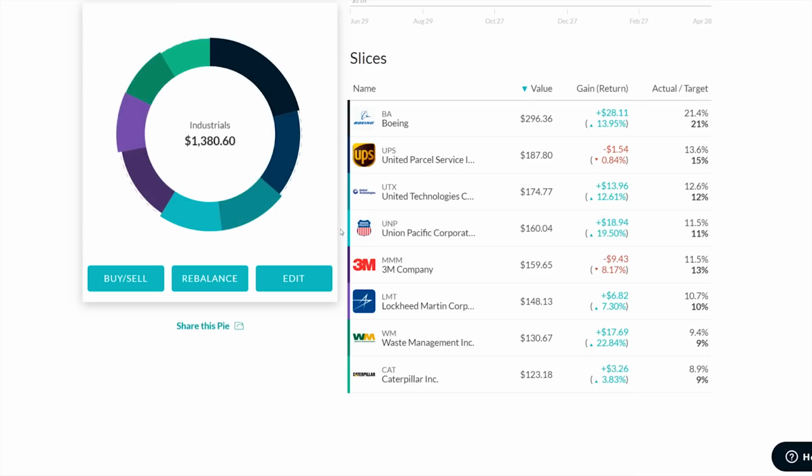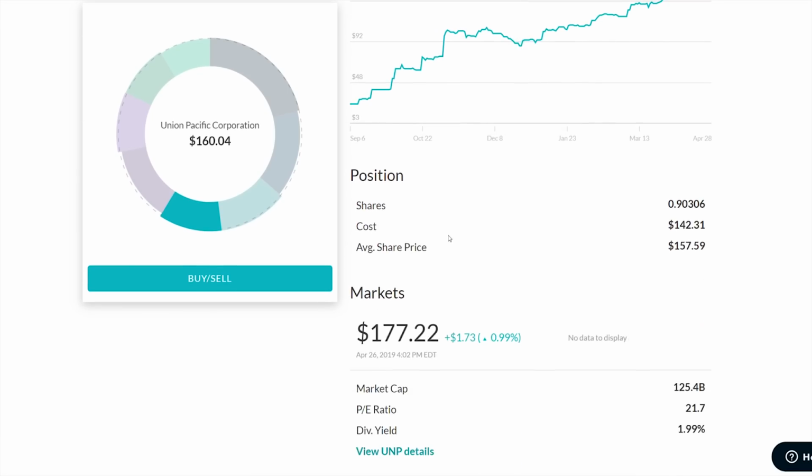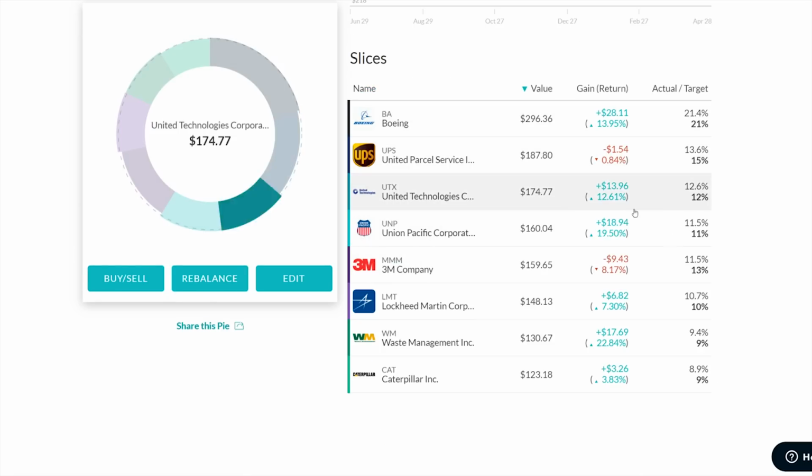I think that they're pretty fairly valued. Even though the share price has shot up over the past 5 years, their PE ratio is still really low. They have a 21 PE ratio. They have tons of free cash flow to continue raising their dividend. This is probably one that I'm going to be bumping up in my portfolio a little bit.